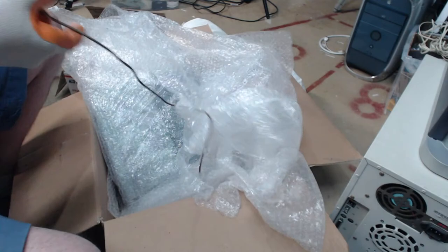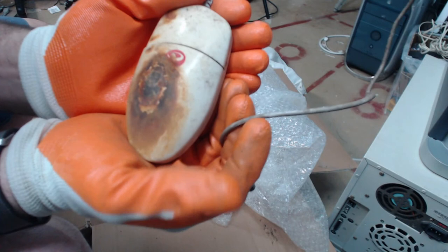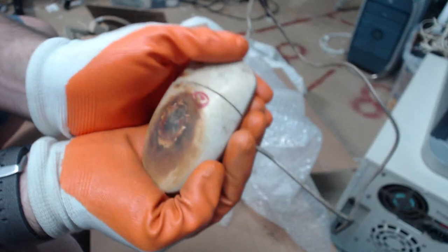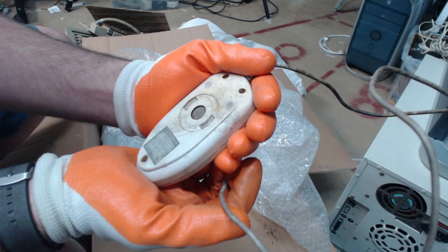Oh, look! There's a mouse in the box! Oh, snap! It's a Power Computing! Oh, God! Oh, no! No, you poor little guy! It's okay. You're gonna make it, buddy. You're gonna make it. Oh, God. It's a Power Computing ADB Mouse 7A31839. Yeah, these are basically Mac Alley mice.